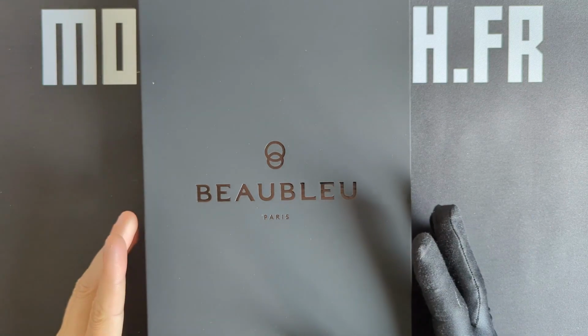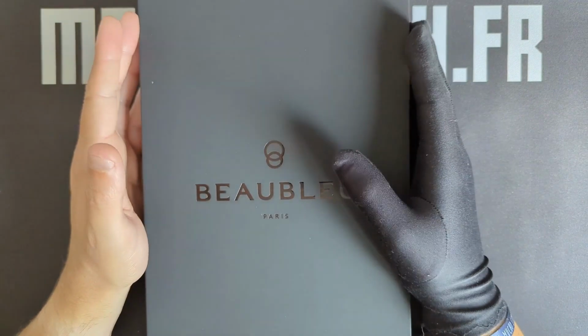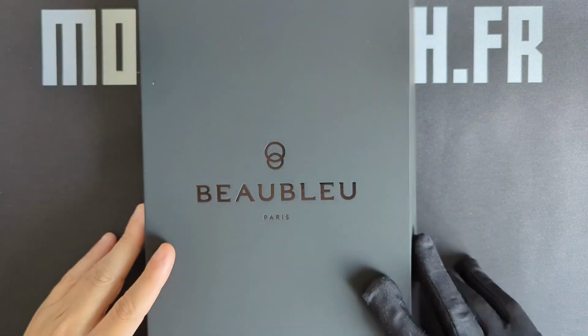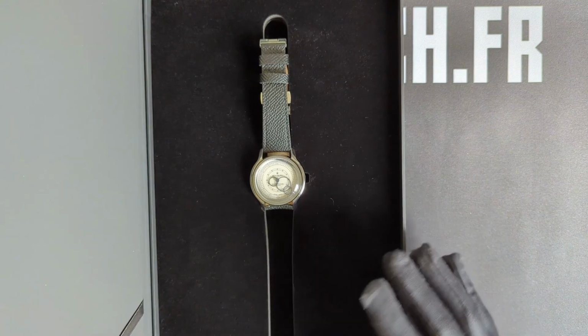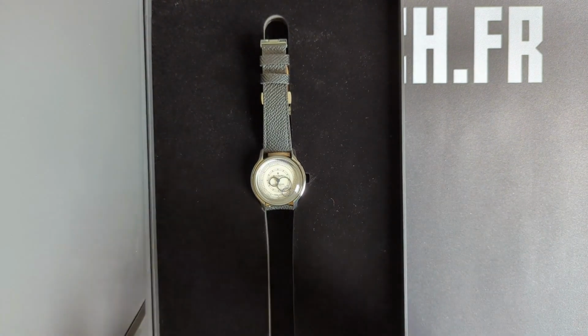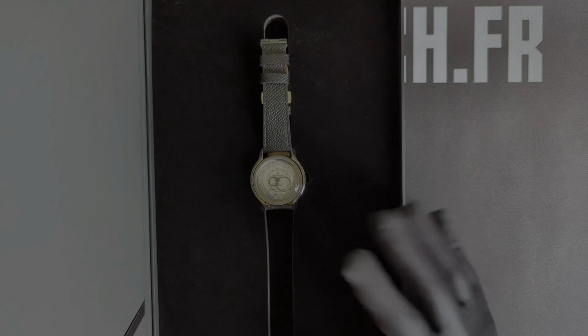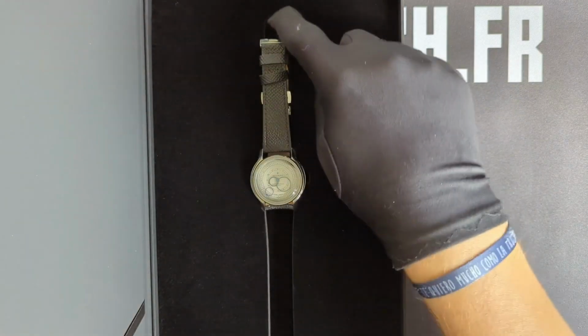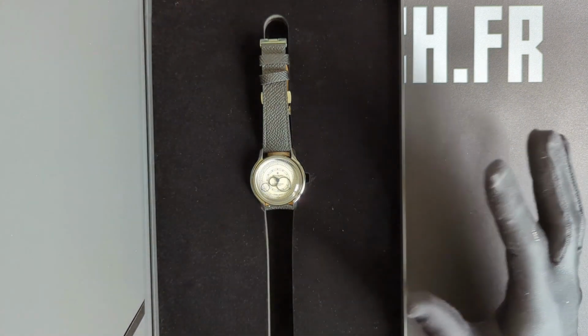Regarding the packaging, the Beaubleu French second watch comes in a book-shaped cardboard box. This display highlights the watch, which is protected by pre-cut foam. It's well done, it's neat, it's really very distinguished. We remain in this minimalism and this approach so specific to Beaubleu. In any case, the whole set is really very beautiful, and even the cut made on the foam and on the suede is impeccable.